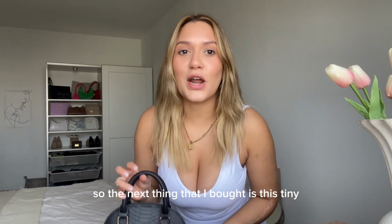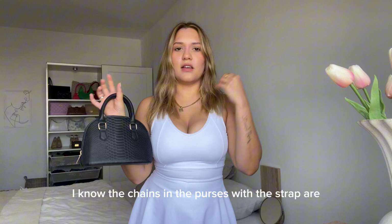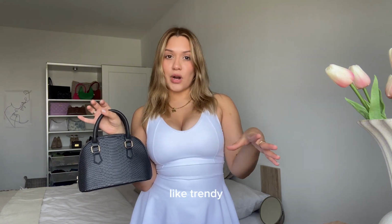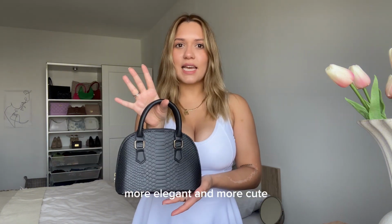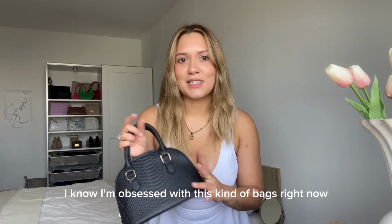So the next thing that I bought is this tiny beautiful purse. I love that you can grab it like this. I know the chains and the purses with the strap are trendy, but this is just more elegant and more cute because you can grab your bag like this. I know, I'm obsessed with this kind of bag right now.